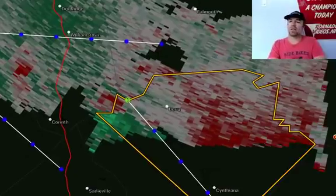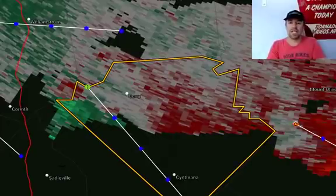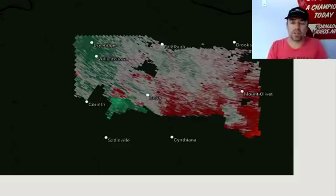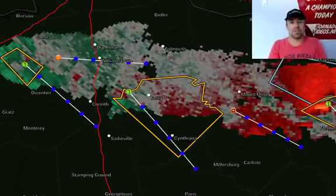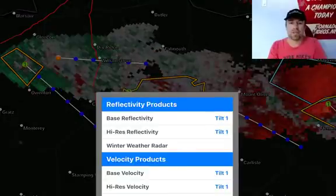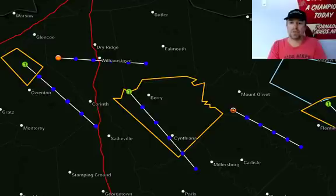But those mesocyclones are increasing the updrafts of these cells across northern Kentucky, and that's why we've got these severe thunderstorm warnings so far. And these are south-southeasterly movers, textbook northwesterly flow type of an event there. You can also see that mesocyclone on the eastern corner of the screen to the northeast of Fleming.